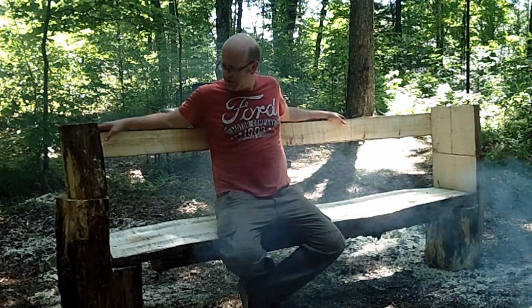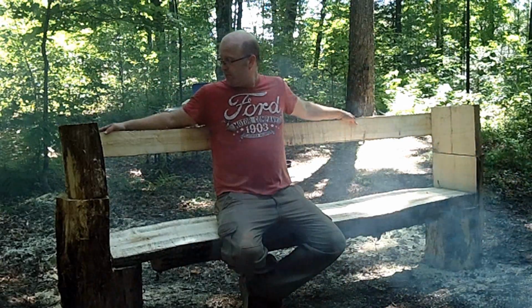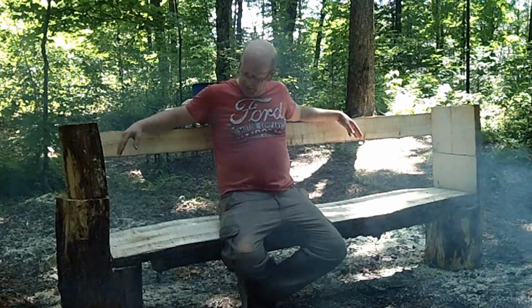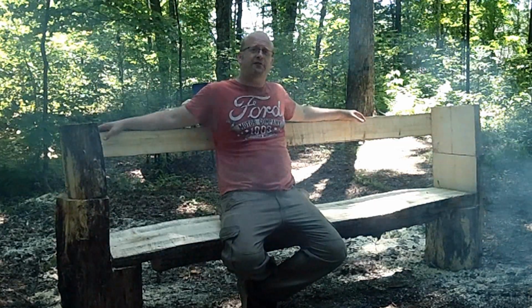So the bench is complete. I added a couple more 5-inch nails on the top pillars here. Put 3 5-inch nails in the back. It's got a good slant to it. The seat's comfortable. It's like you're sitting on a park bench. It's 6 foot inside to inside, 6 foot 11.5 inches long. Outside to outside is almost a foot longer, about 7 foot 7.